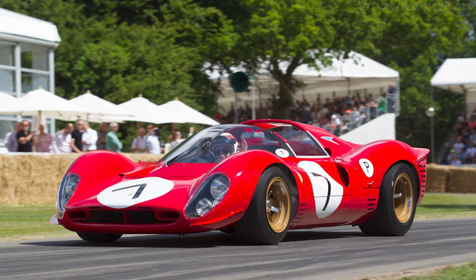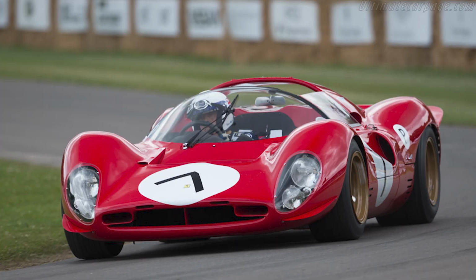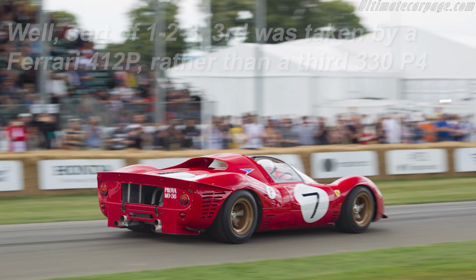So as iconic as this car is, I think one of the reasons why is because it never quite managed to set out to do what it was made to do. It was an incredible car that, as I said, won the World Sports Car Championship, and took a 1, 2, 3 at Daytona. This car set out to do as much as possible, and it did that. It did everything but the big daddy, which is Le Mans.